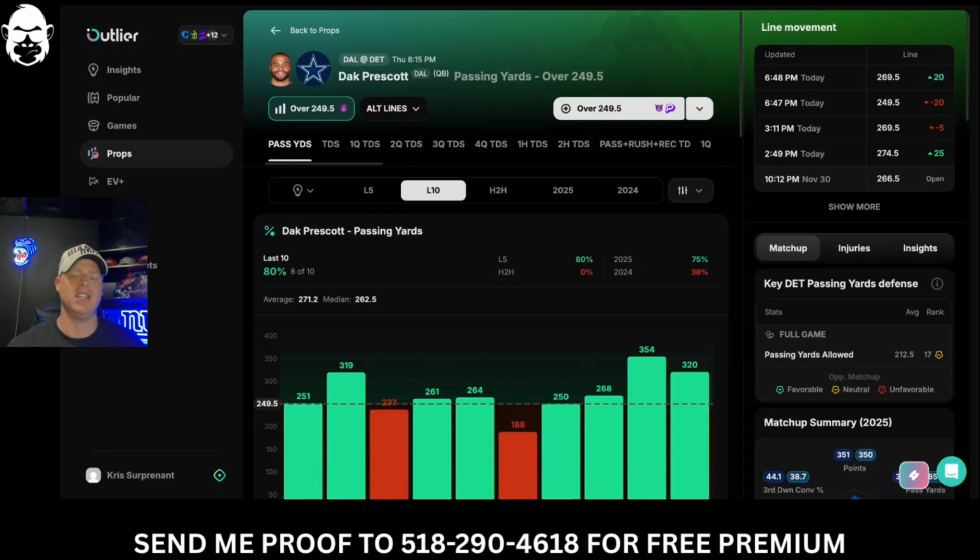We like him for 250 yards, easy buckets. He's done this in 8 of his last 10. His last 2 games, he's gone over 300. His last 4 games, he's cleared this line. The Dallas Cowboys, you see my hat. I hate them. I hate the Eagles. I don't mind the Commanders because they're kind of irrelevant. But I don't like the Eagles, and I don't like the Cowboys.